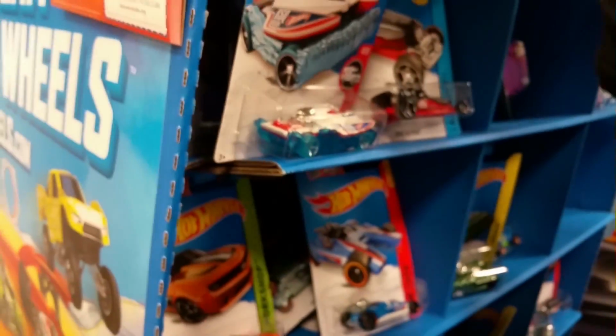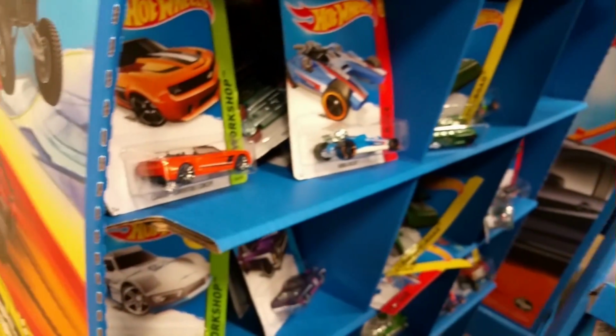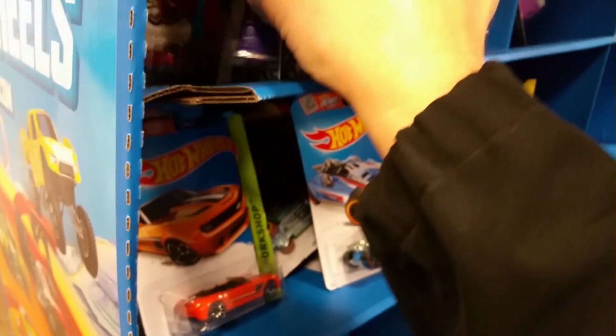I did see another, let's see, Super Mario. I'm going to grab a bunch of Super Marios. That's a pretty cool one. Everybody's going to love that one. Super Mario. There's a whole bunch more in here. I don't know what else is new.